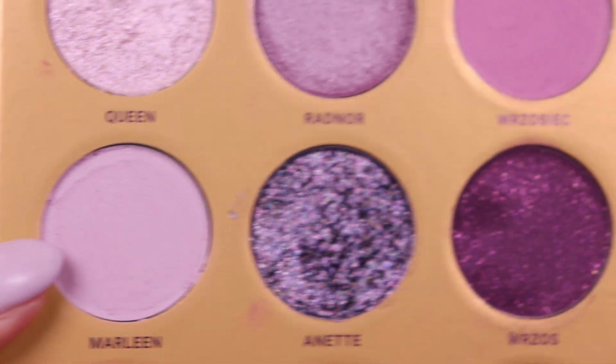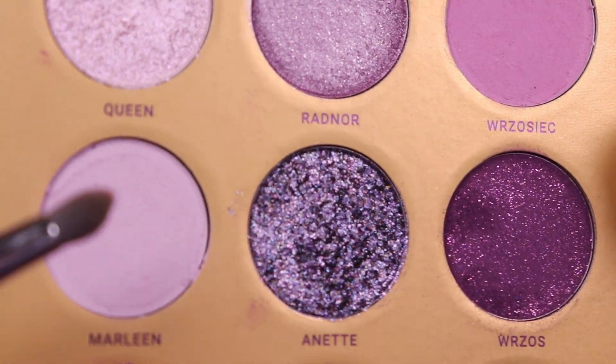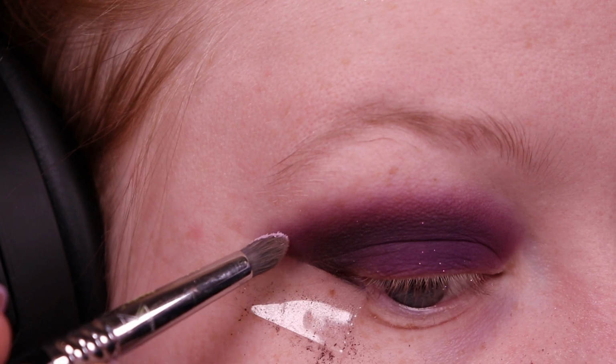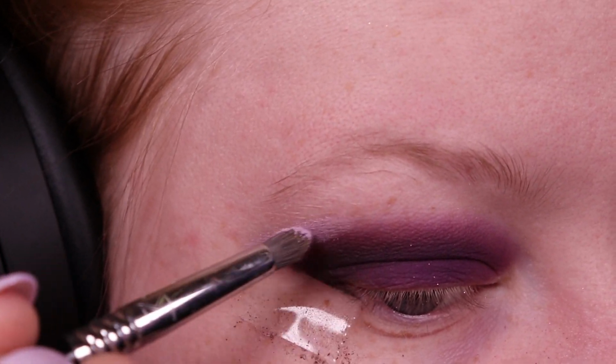So am I going to go for something more cool toned with this one, or should I go for something a little bit warmer? I think I'll go for this lightest one just because I feel like I need that to calm down this look. I feel like I always do this. Like I say, I don't want it too smoky and then it turns out, what, smoky.